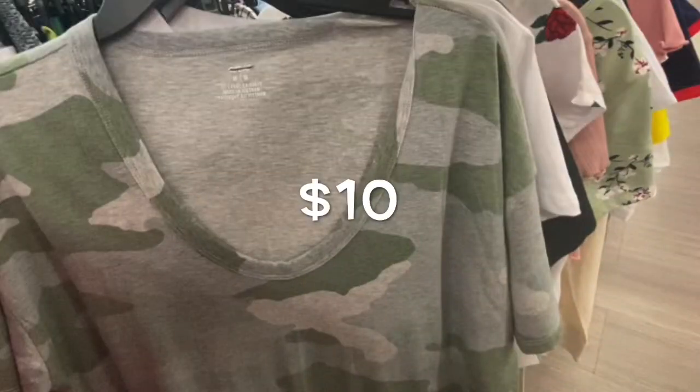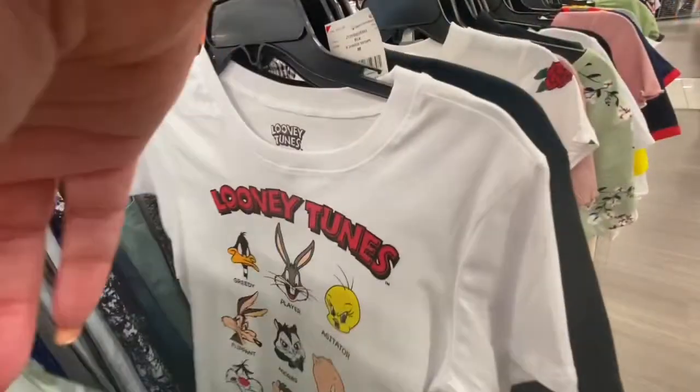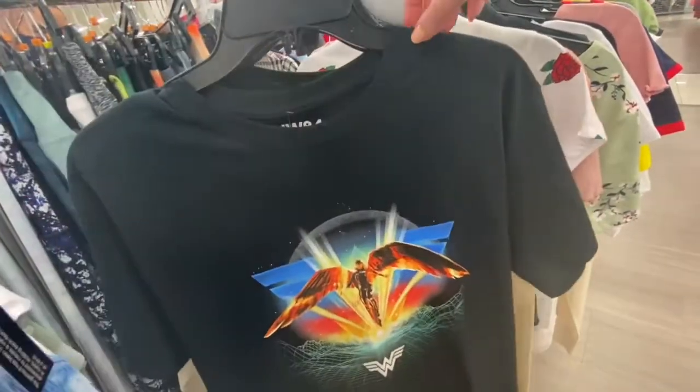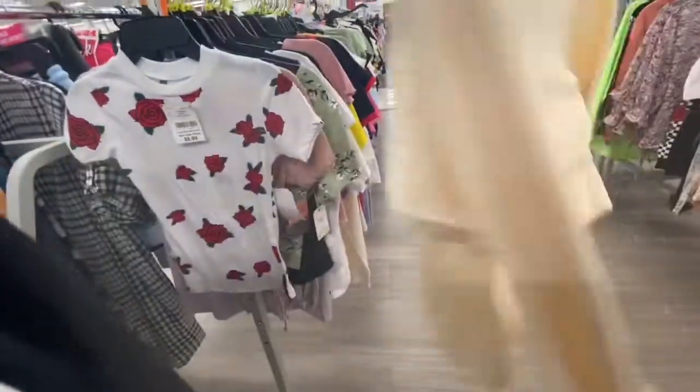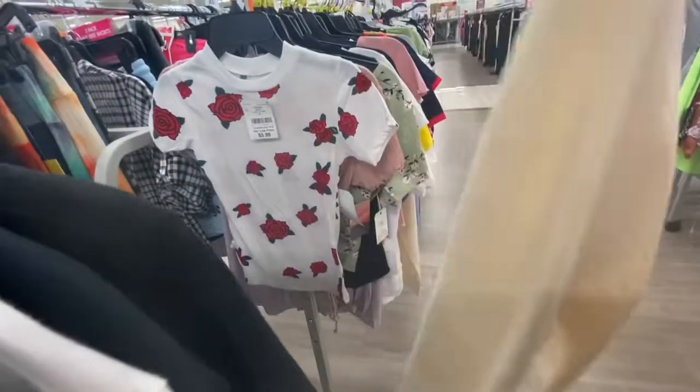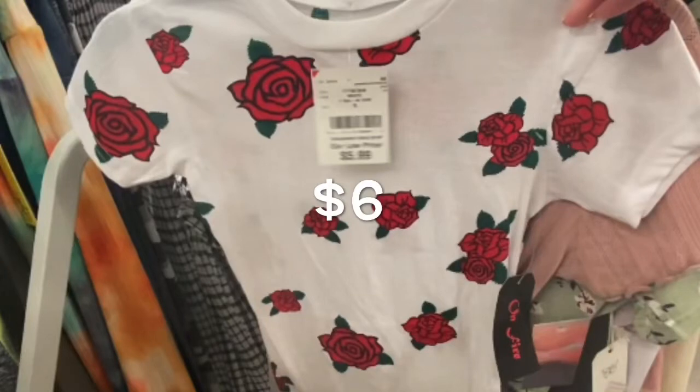This is an airy shirt. You know, it looks kind of like a sleep tee, but it's like an oversized shirt. It doesn't have to be a sleep tee. They have a lot of Looney Tunes, Marvel, all kinds of graphic t-shirts. I love this roses one. It's so cute.